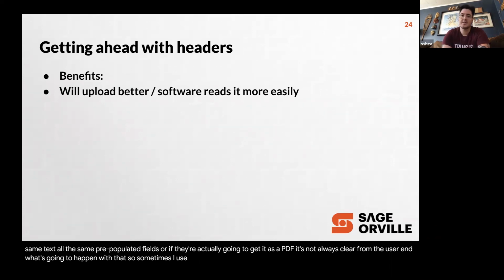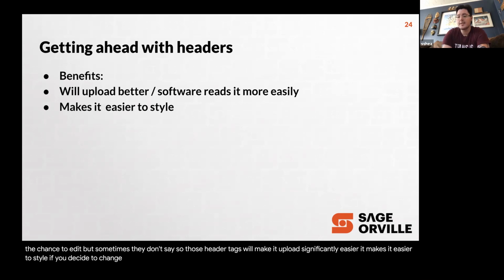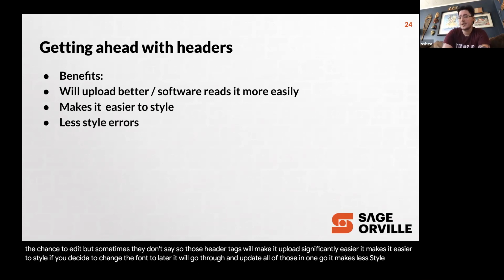So sometimes I use plain text ones if it's clear that it's going to go through that and you have the chance to edit, but sometimes they don't say. So those header tags will make it upload significantly easier. It makes it easier to style. If you decide to change a font later, it will go through and update all of those in one go. It makes less style errors and inconsistencies.